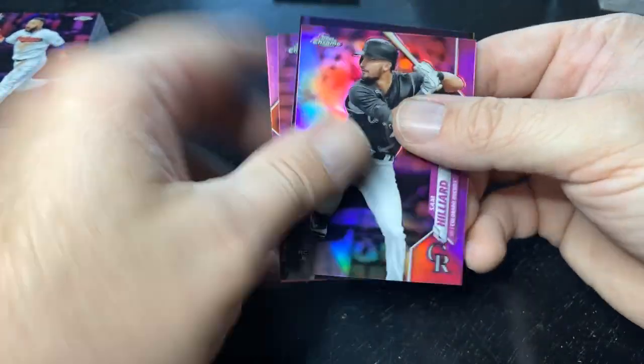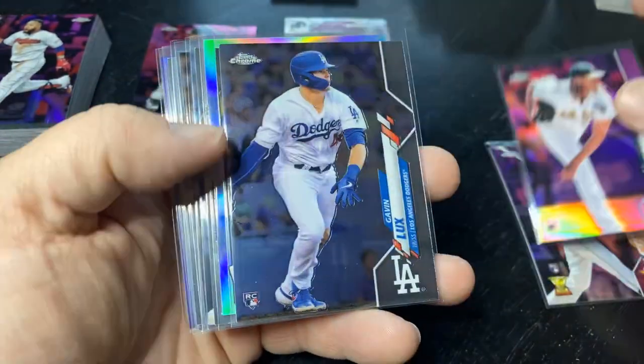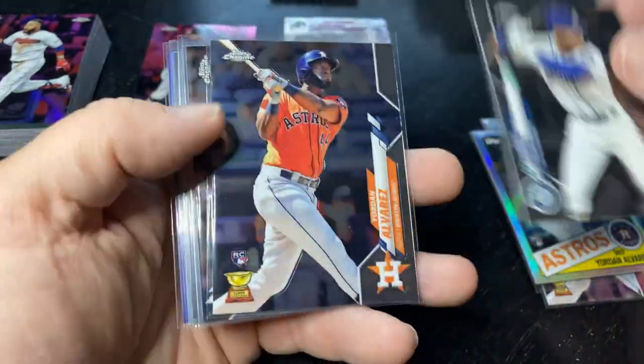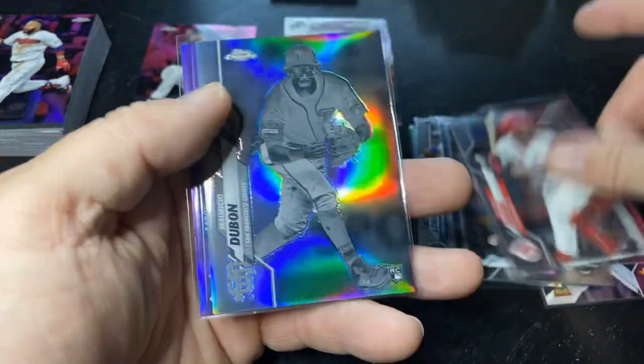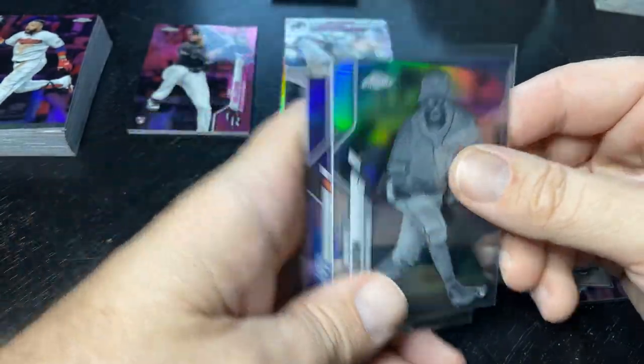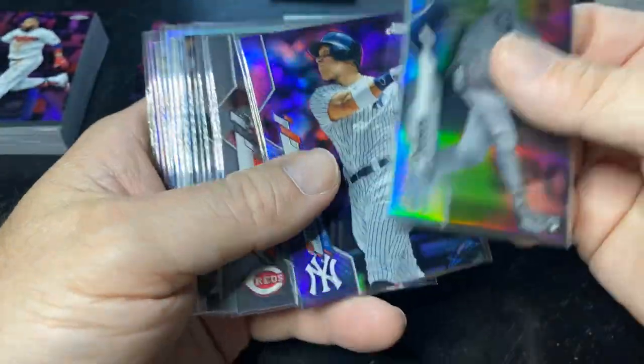So let's do just a recap. Here's the rookie pinks. We just saw the stack. Stack of refractors and whatnot. And then here we go. This is what I think is the good pile. Jordan pink, Puk pink, Lux base, Jordan base, Lewis, Jordan autograph, Aquino autograph. And then the color to finish it. So overall, not too bad. I don't think that's actually too bad for those cello packs. Some of my favorite with the pinks. We didn't pull Luis Robert, which is kind of a bummer out of that break, but it is what it is.